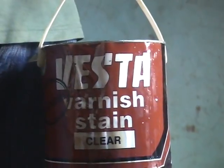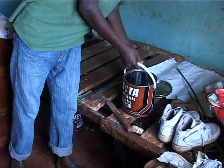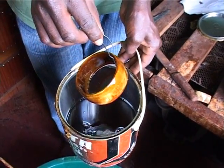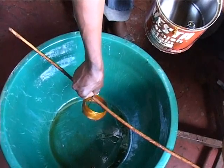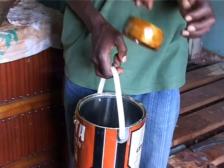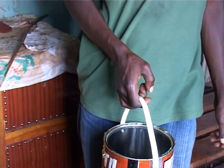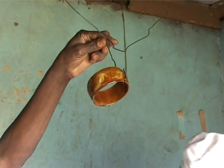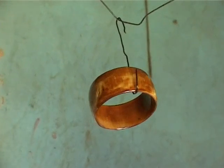Unlike in bone carving, where polish is used, here the ornament is dipped into clear varnish to give it a glowing effect. This is done in a separate room away from dust. The piece is hung on wires and left to dry for about 6 hours before being packaged for sale.